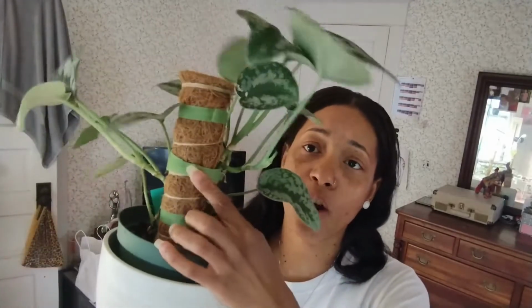But you can see that this is the newest leaf compared to an older leaf. And I use the Velcro tape off of Amazon to secure my plant to the cocoa coir. So that is my Syngonium Exotica.